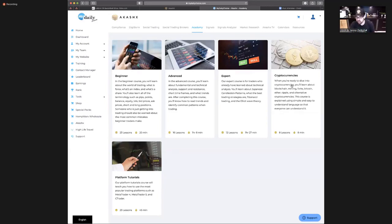And then cryptocurrency. The first 3 courses, beginner, advanced, and expert, are for Forex. Cryptocurrencies is separate from the first 3 courses, and this is where you'll learn about blockchain, mining, forks, Bitcoin, Ether, Ripple, and different alternative cryptocurrencies.